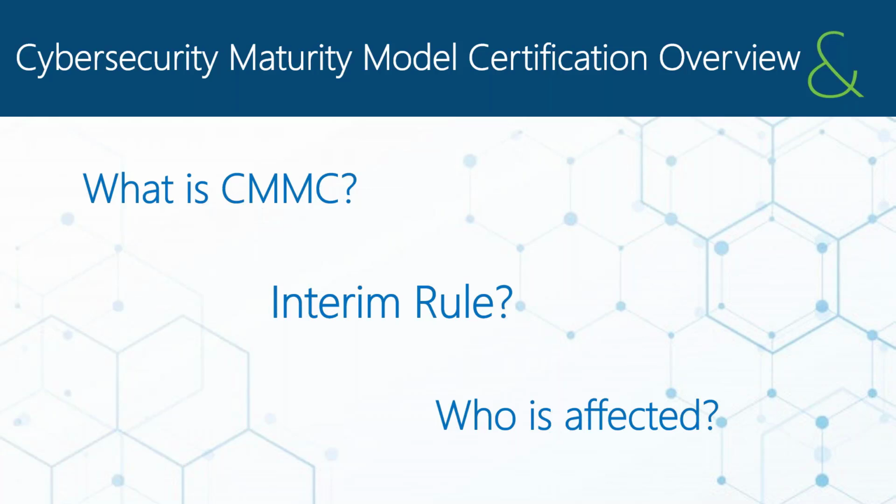So now these organizations are able to choose to self-assess themselves, and that's fine. And the company that has fully implemented all 110 of these NIST 800-171 security requirements would receive a score of 110 to report to the DoD's Supplier Performance Risk System, it's called the SPRS. So they can self-assess and they have to report a score. And here's how that scoring system works.